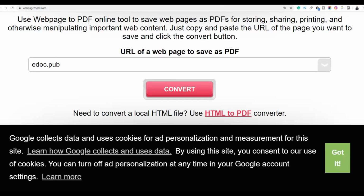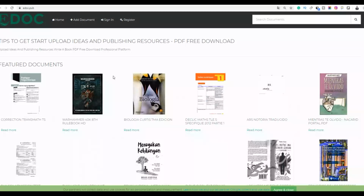What you're going to do is go to this website and sign up for a free account. On this website, you can upload your articles and your documents completely for free and start getting some free traffic. So you're going to go and sign up for a free account. Click on register.